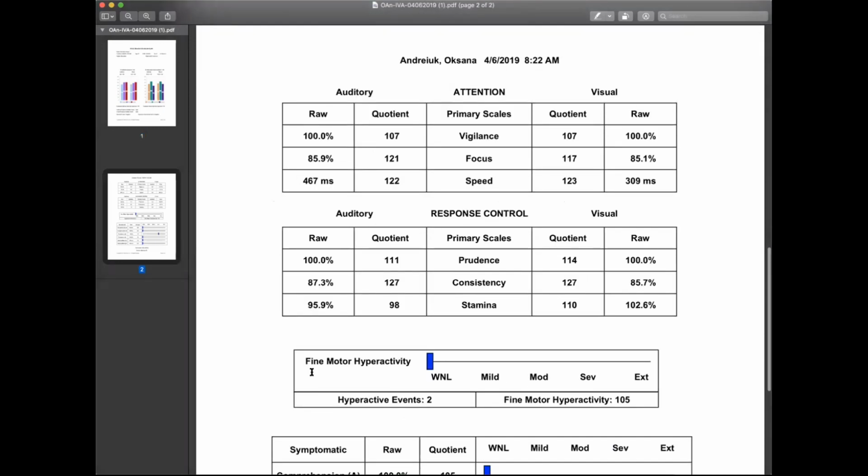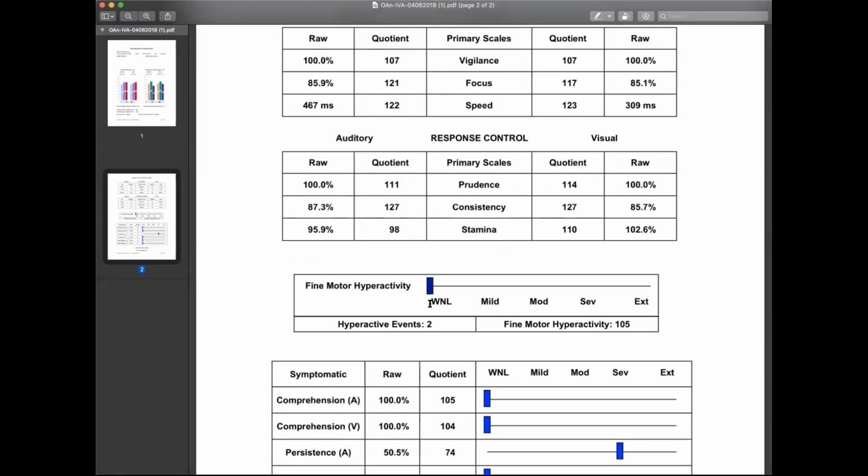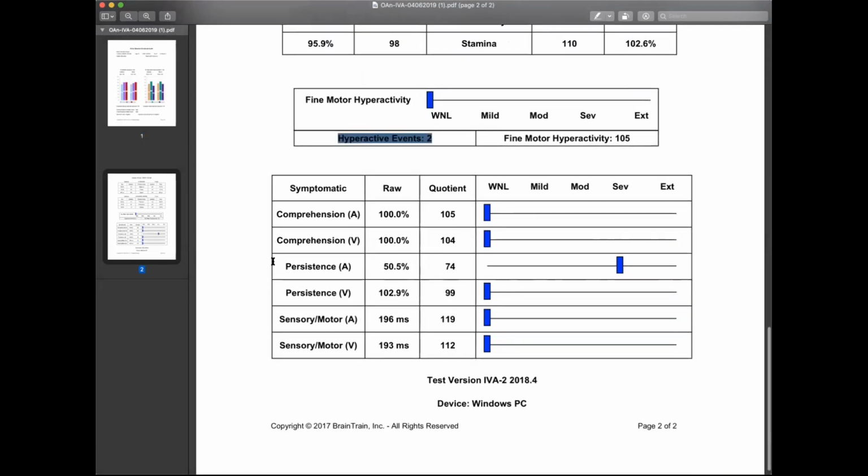Reaction times are fine. Your fine motor hyperactivity is within normal limits. So you clicked twice within a trial when you didn't want to. That's not a big deal. It's typical. And then here, this is actually showing a little bottleneck, persistence errors. Persistence errors are making the same mistake twice in a row or 3 times in a row. And yours actually were severe on the scale.